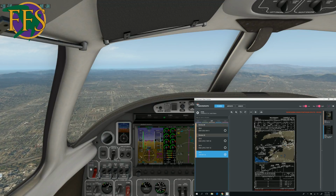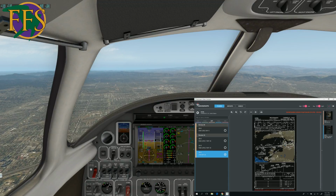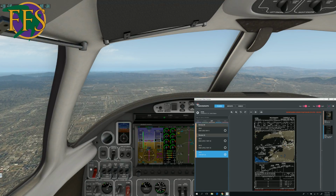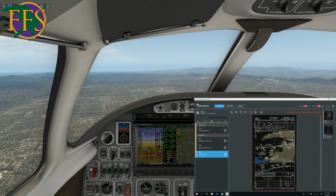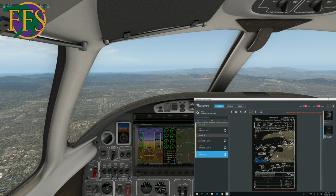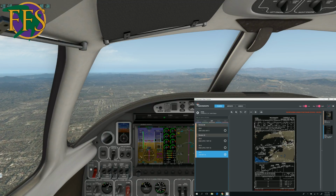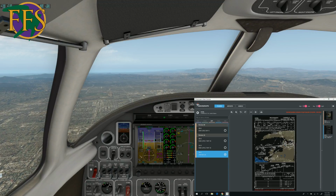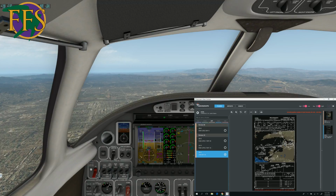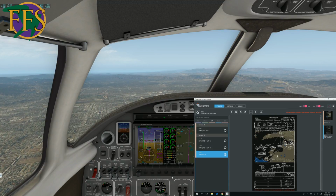If I was going to program this in, we'd do a couple of things. The first thing we would want to program in is the Fillmore VOR, 112.5. That's Fillmore. The second one that we're going to want is Camarillo, which is 115.8.